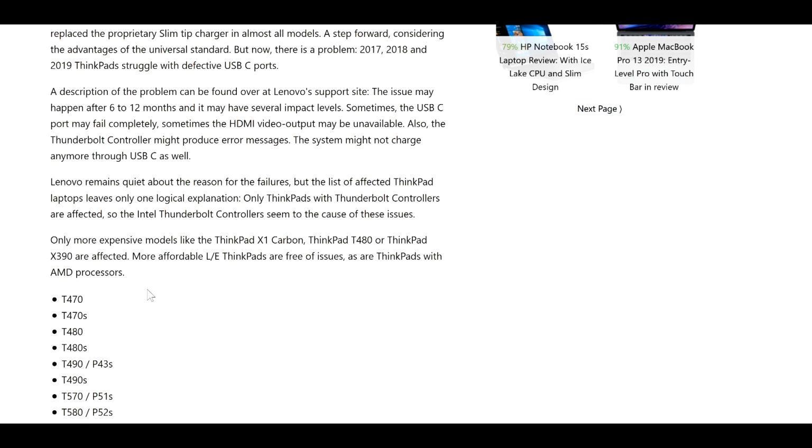So I think it would make sense if they put together some sort of repair program, even if it's a discounted one. Don't go full Apple and tell people just replacing the board, even though it's our problem, at a ridiculous price. This is not a large BGA chip. This is going to be something that's fairly simple to replace.